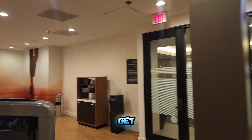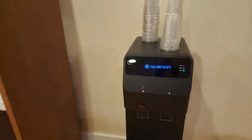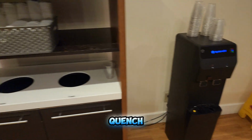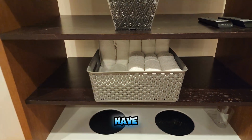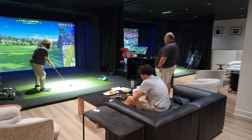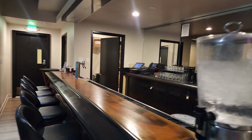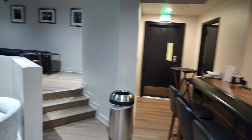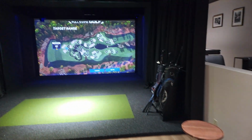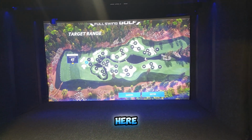Solid little gym, you can get a good workout in. Let's check out the quencher. Get your quench, and then you'll have some nice towels. Little golf simulator here in the hotel.